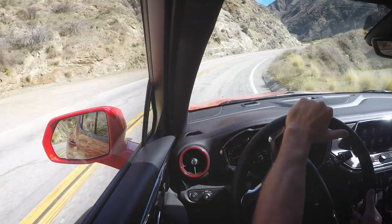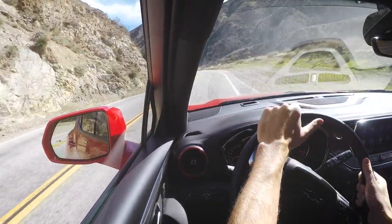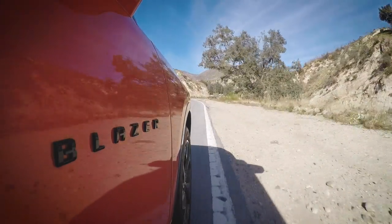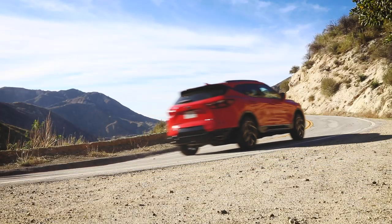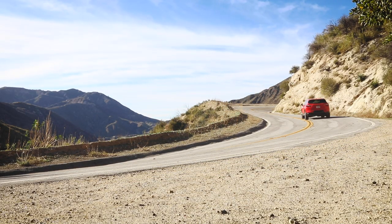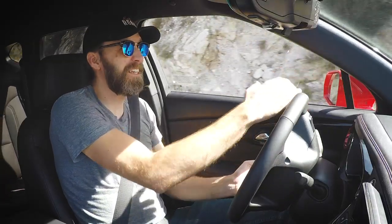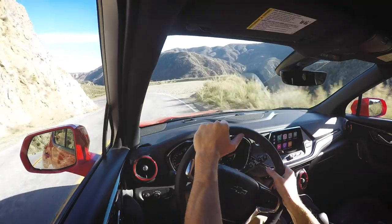It feels nimble, especially for a crossover. But like everything, sporty is relative. If you are used to driving sports cars, then this thing's gonna feel huge and cumbersome. But if you're used to driving a Tahoe, this thing's gonna feel like a race car. Chevy did a great job of injecting some fun into this platform. But from a performance driving standpoint, no, this clearly is not the Camaro of crossovers.